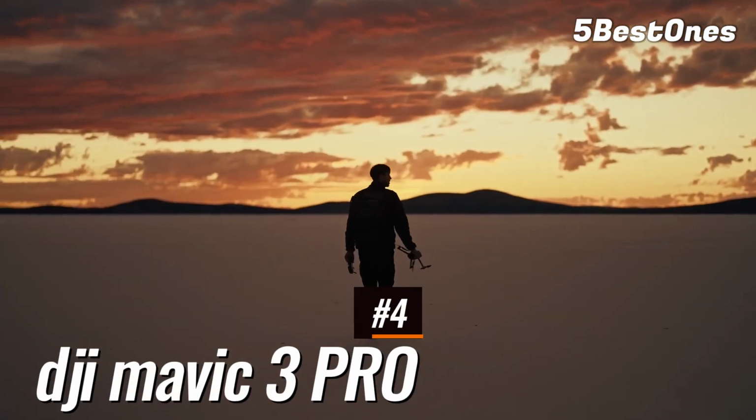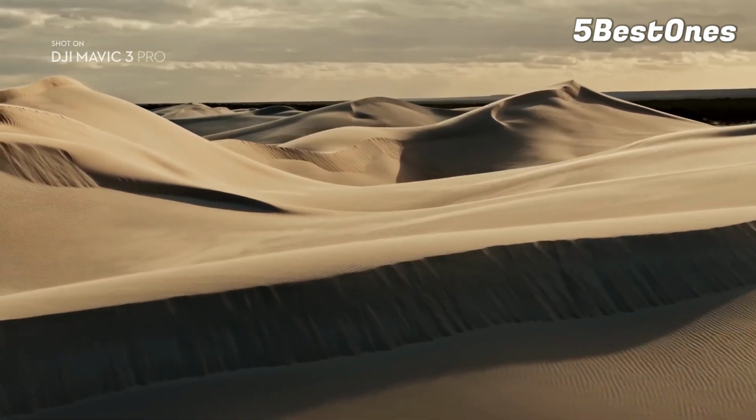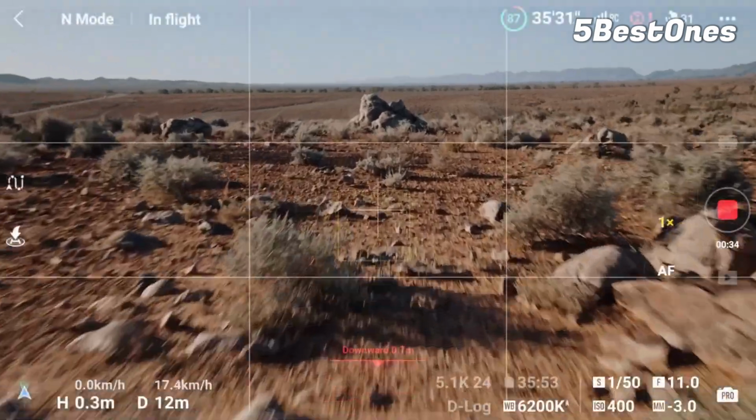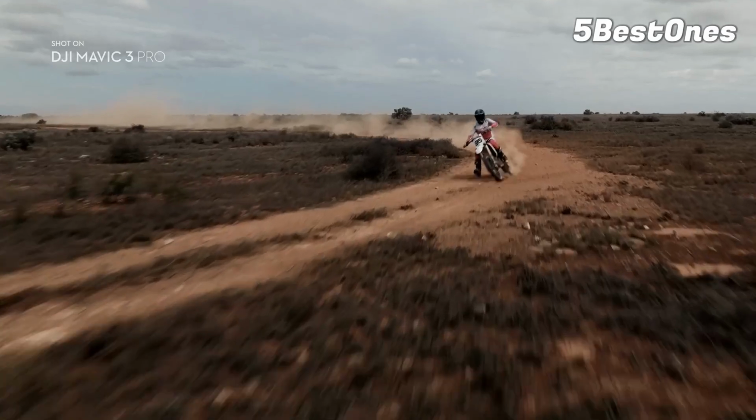Number 4. DJI Mavic 3 Pro. The DJI Mavic 3 Pro drone captures all the action you can see from the air with its triple camera array, while its GPS and 360-degree obstacle avoidance sensors ensure safe flights.